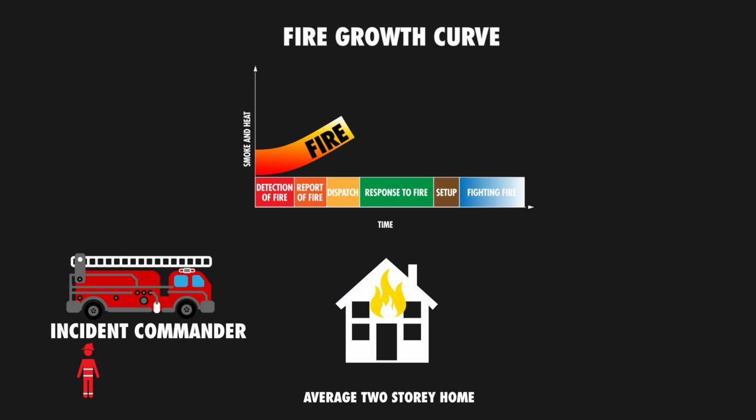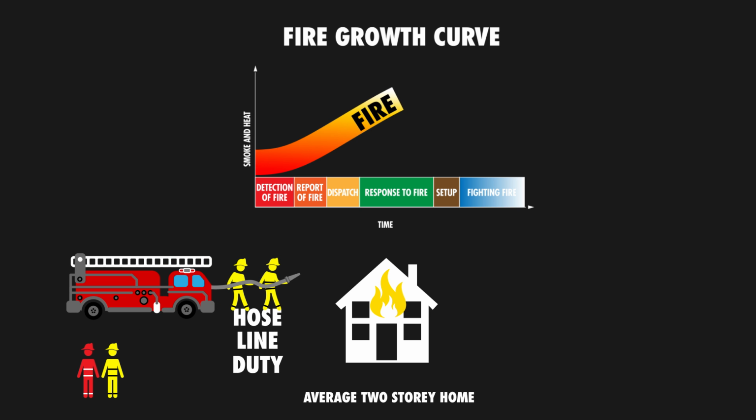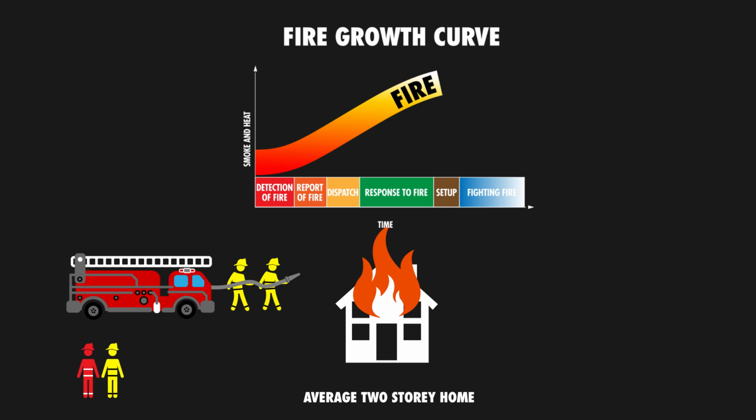The first officer on the scene is the incident commander, who is in charge of the situation and will perform a quick external walk-around to best determine a plan of attack. The apparatus driver will be the pump operator, staying behind the truck and in control of the water supply. The next 2 firefighters are on hose line duty, preparing to make entry upon the arrival of additional resources. While the work of these 4 firefighters establishes initial operations, there is only so much they can do, as they await the arrival of additional resources as required depending on the size and severity of the fire.